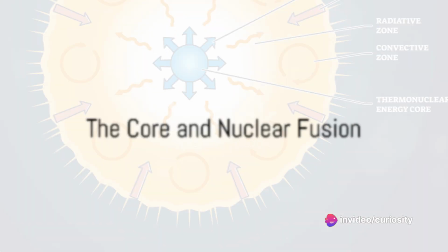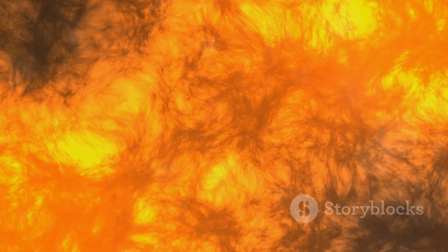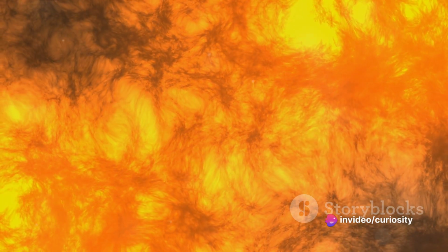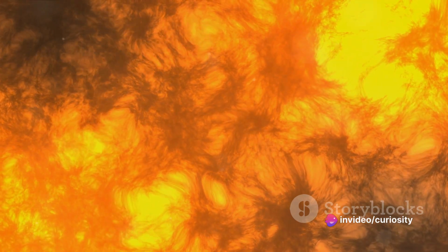The innermost layer is the core. This is where the magic happens. The sun's core is the heart of the sun, where hydrogen atoms come together to form helium in a process called nuclear fusion. This process releases an incredible amount of energy, which is why the sun shines so brightly.